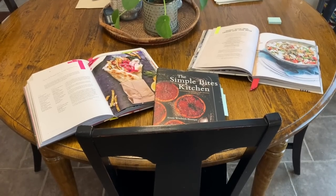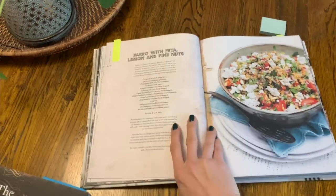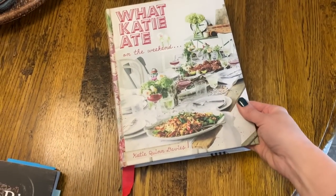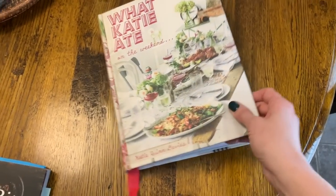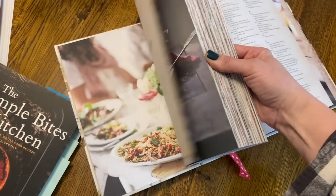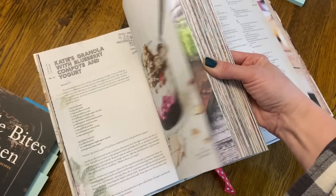I've taken out a few cookbooks for some inspiration and wanted to share. This is a new one that I got about a week or so ago. I was at Chapters with the kids, and it was in the clearance section for $12. It's called What Katie Ate on the Weekend. It is a beautiful, beautiful book. She is a food blogger and photographer, and all of these photos were taken by her. It's absolutely stunning.